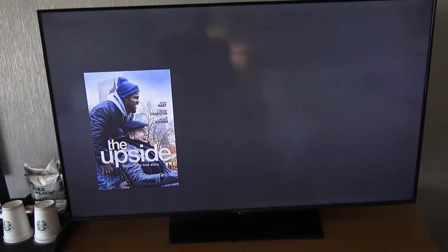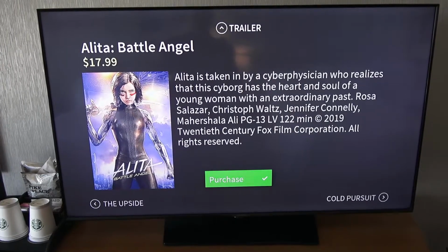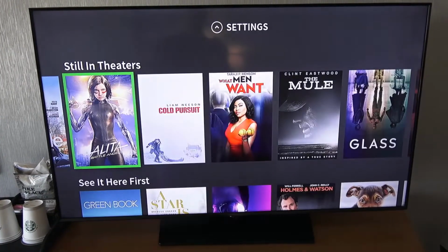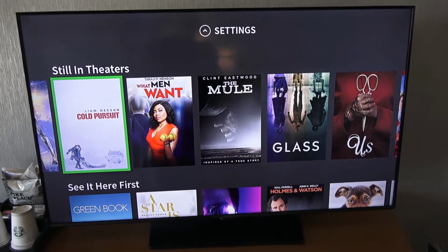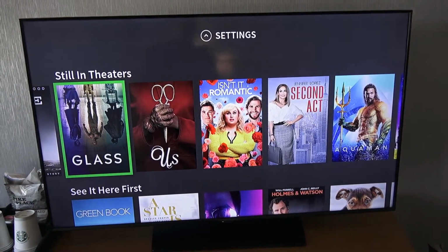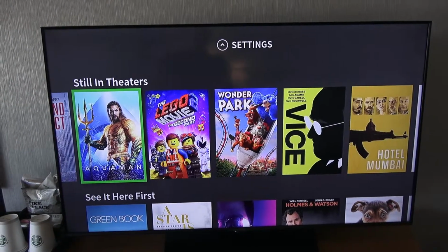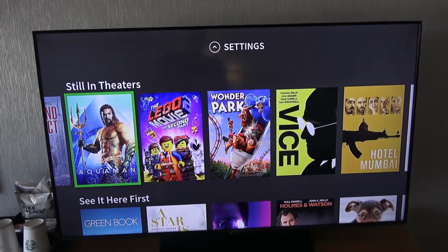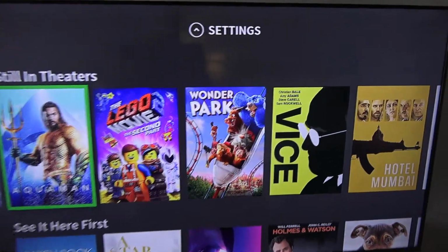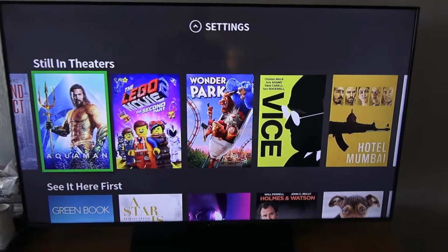It doesn't say what the pricing is, and 17 bucks, so not bad. It is in May of 2019, mid-May. Some of these movies I feel like are not still in theaters though. Aquaman, I know for sure is out of theater and you can get it. The same with Vice, I'm pretty sure. So maybe it is in some small theaters, but I'm pretty sure that many of these movies you can get elsewhere.